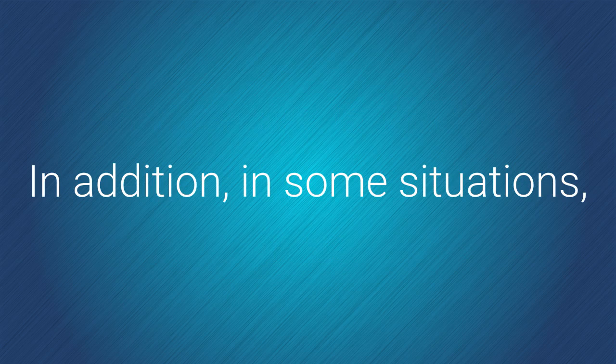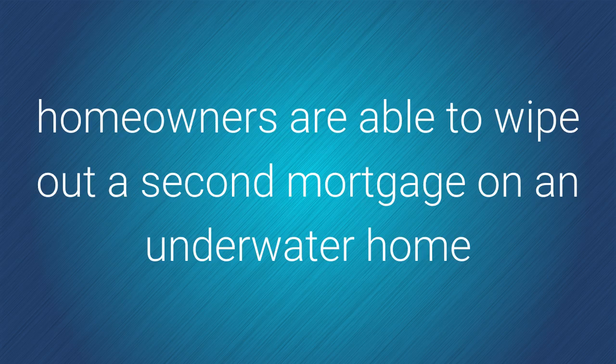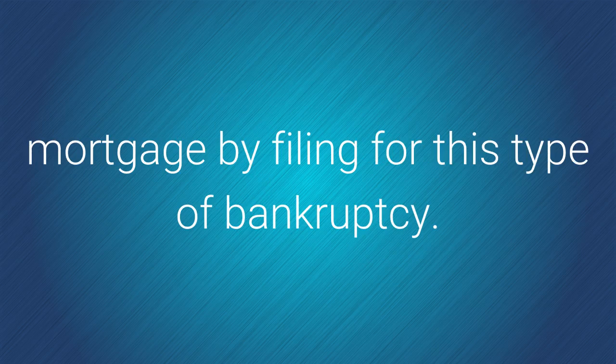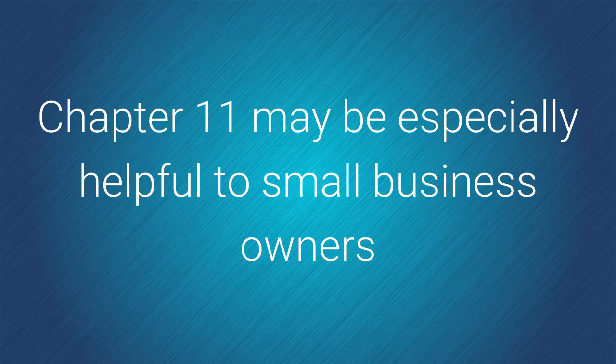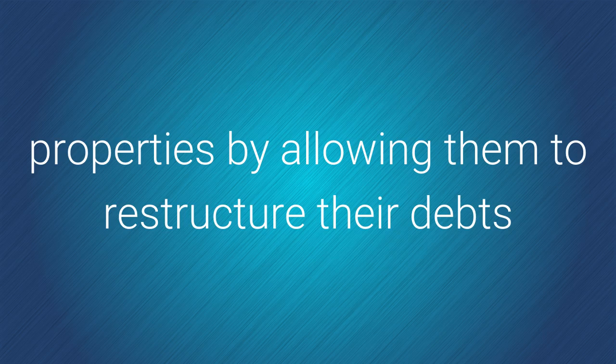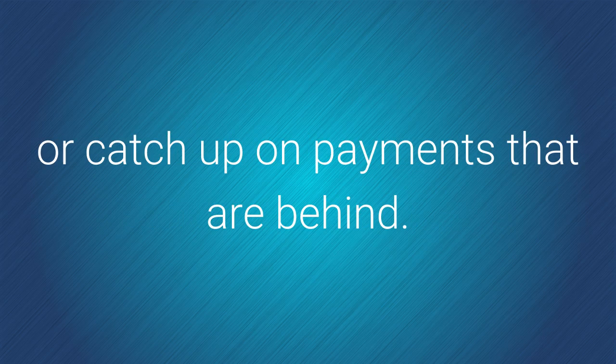In addition, a very distinct advantage of a Chapter 13 case is that homeowners are able to wipe out a second mortgage on an underwater home or, in some cases, negotiate a modification of their primary mortgage by filing for this type of bankruptcy. Chapter 11 cases may be especially helpful to small business owners or real estate investors with multiple properties by allowing them to restructure debts or catch up on payments that are behind.